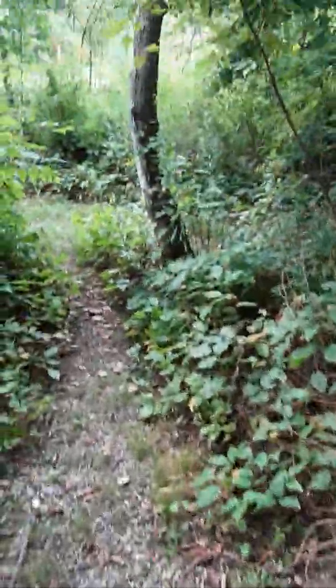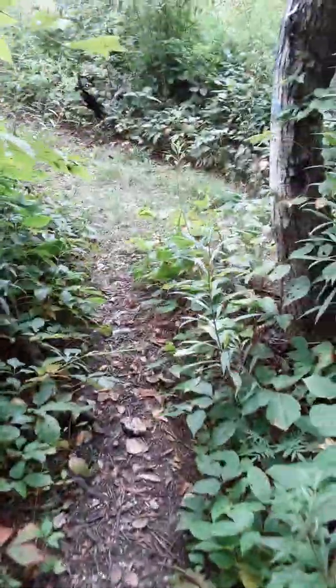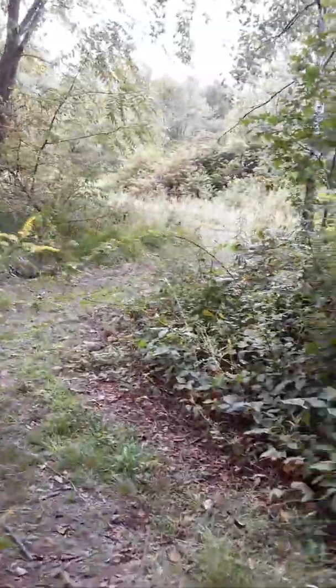Yeah, this one's leaning bad. This one is collapsing on itself pretty good, so I'm going to get out of here. I am not going to stay in this one. This one's definitely coming down in the not too distant future. But they're basically all the same building. They're all basically two-story duplexes.